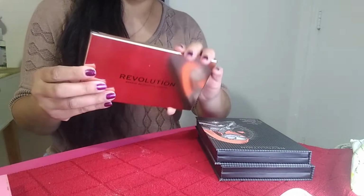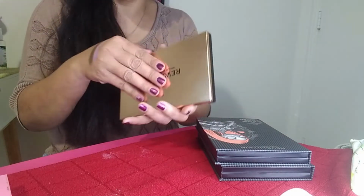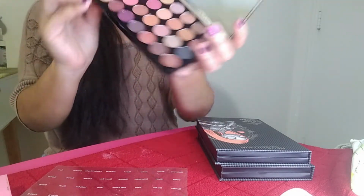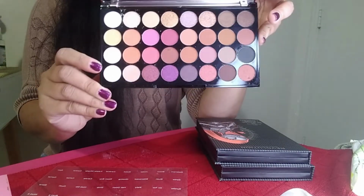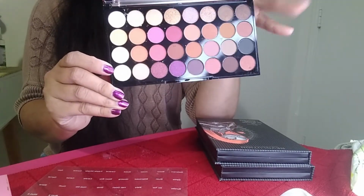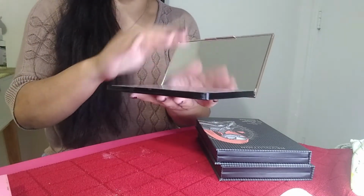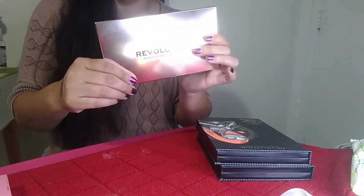This one I actually picked up from TJ Maxx for a full face of TJ Maxx makeup. It's a pretty color story. There's some really beautiful peachy neutral tones in here, but I don't ever pull this. Like I said, I specifically got this one for a video, and I know that I'm never going to use it again, so I'm going to go ahead and declutter this one.